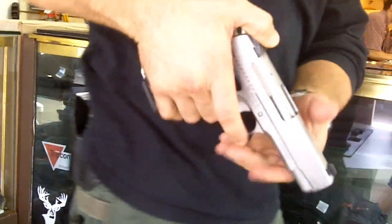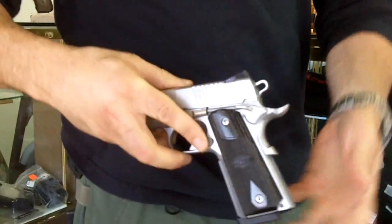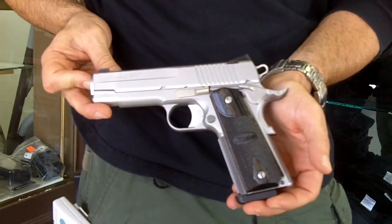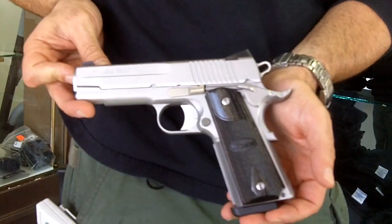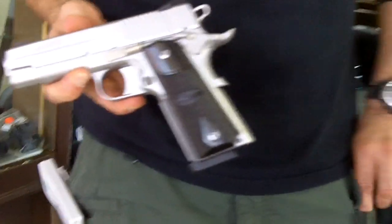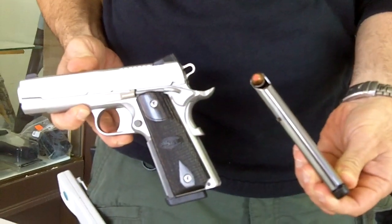Actually, I safety checked. I just took the chambered round out. Guys, this is beautiful. SIG 1911. We did a video on this. 1911, 4.2-inch carry, stainless. SIG night sights on it. A +1. I carry this as my EDC today. You guys just saw the extra mag, Hornady 185 grain XTP. Ready to rock, man.